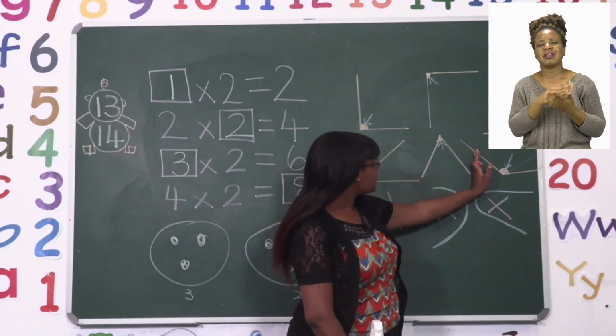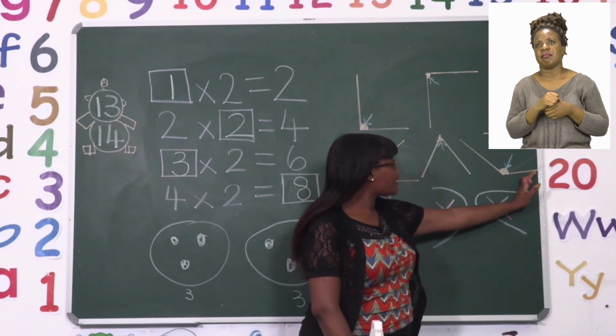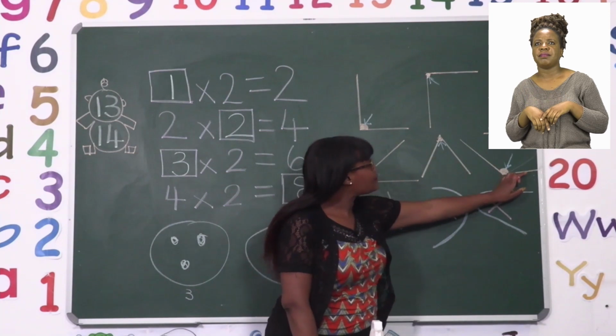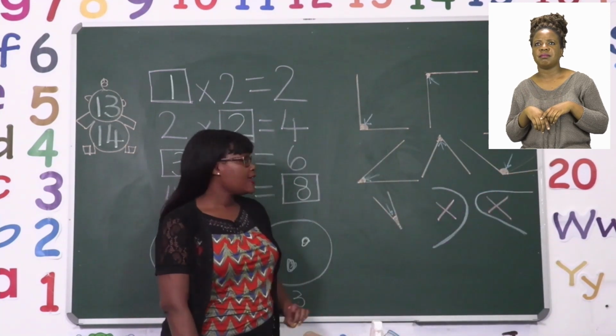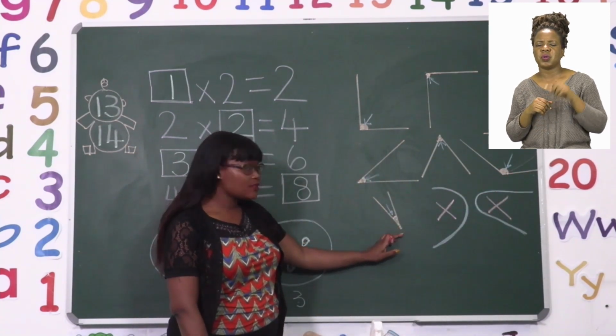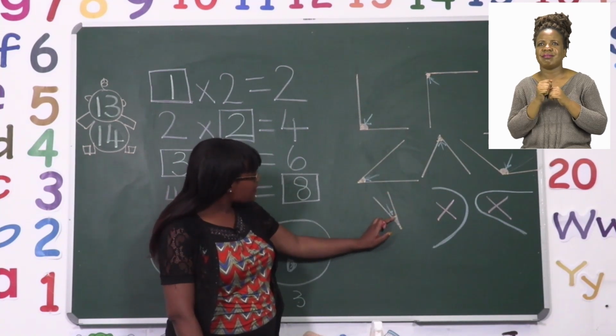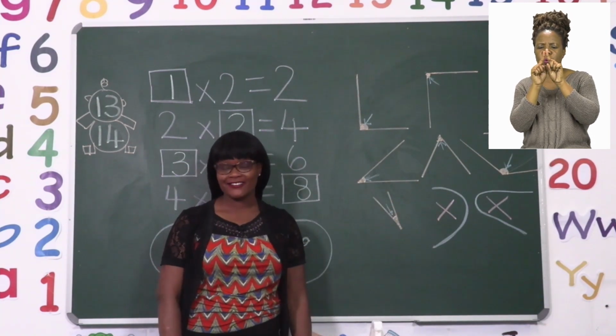So this is an example of a really big angle, and it's still an angle because two lines are meeting. Or it can be much smaller. As you can see, this one is much smaller. The two lines are meeting and they have a smaller angle.